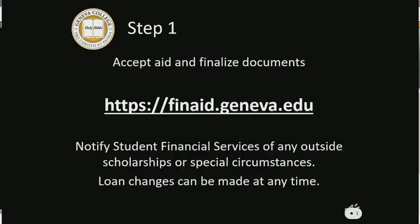The first thing you want to do is to make sure that you have finalized all of your financial aid and any documents that we may have needed. This can be a time-consuming part of the process, but it's well worth it to make sure your financial aid dollars appear on your bill. So I would encourage all of you to log into the portal, finaid.geneva.edu, and review the documents needed and messages tab to make sure everything is listed as received. Please be in touch with us if you have any questions about what's needed.